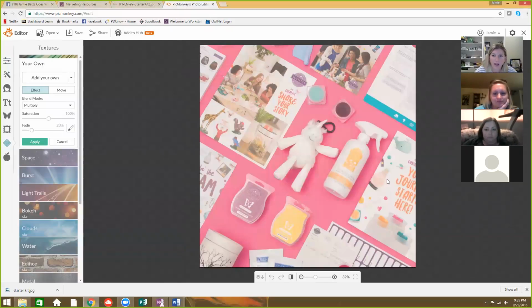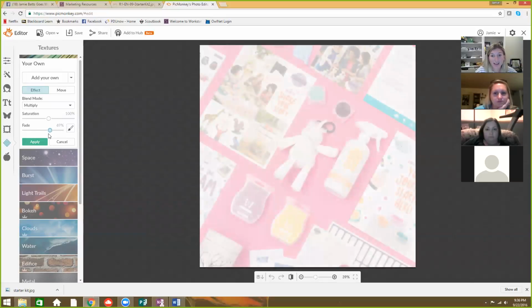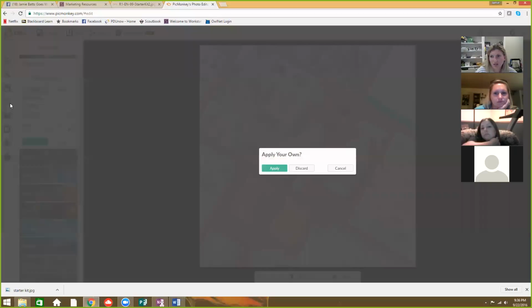There it is. Okay. And then what you can do, which I think is super cool, is you can fade it so it'll get lighter. Oops, that was a little too light, right? And then you can type things over top of it, right? So it's the starter kit, and then you can go here to text, and this is where you get to be a little bit creative. Whoops, yes, apply my own, please.